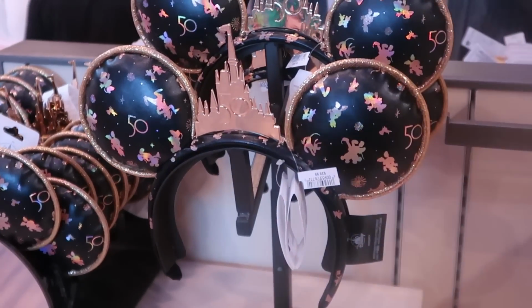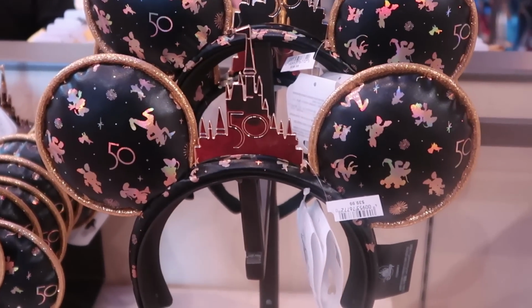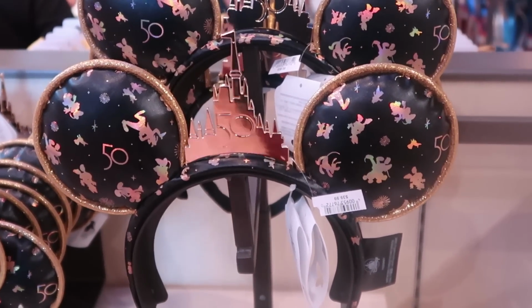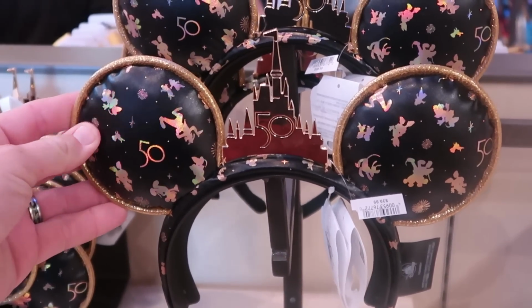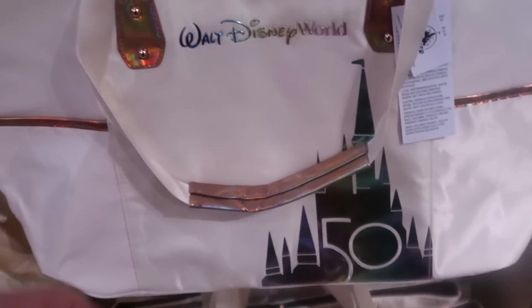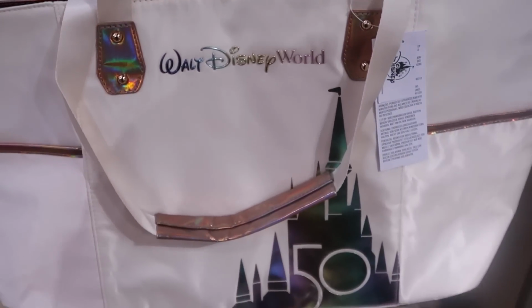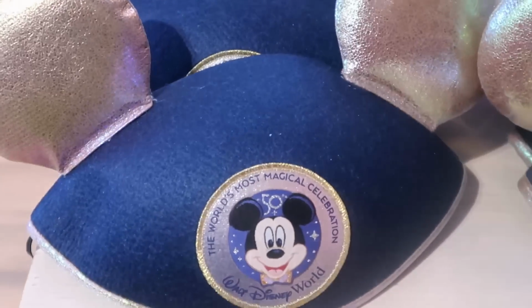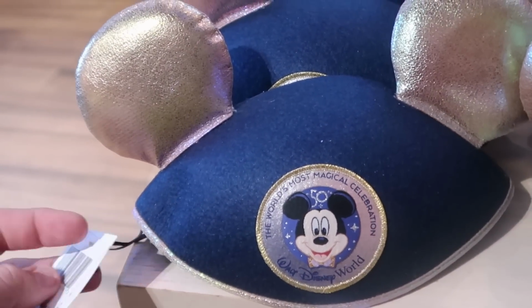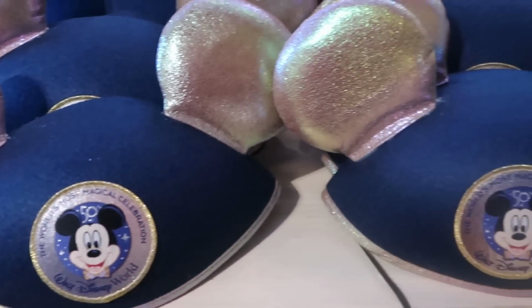Also, definitely very random, they still have some of the 50th anniversary merchandise left over. And before, a couple days ago, it was 50% off. And now it's back to full price, but they have the ears right there. Down here are those really nice iridescent duffel bags. These are $39.99 now. And then over here, they also have the headband ears for the world's most magical celebration. Those ones are back to full price once again.